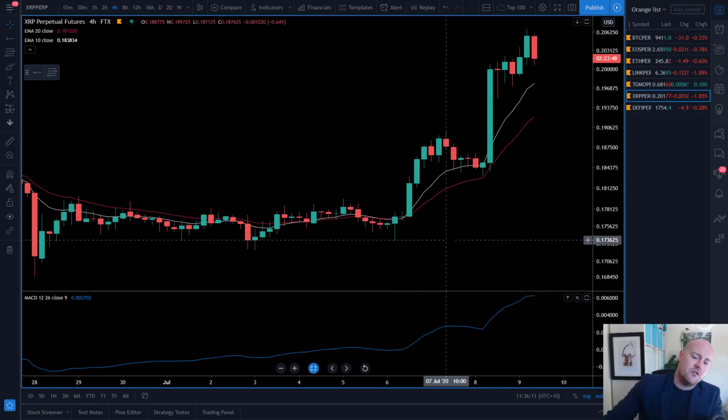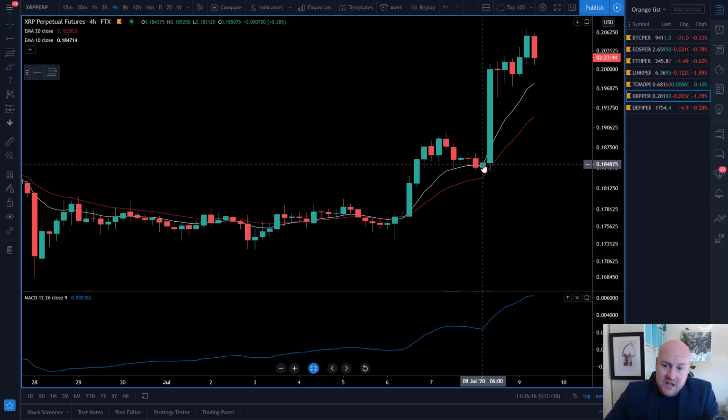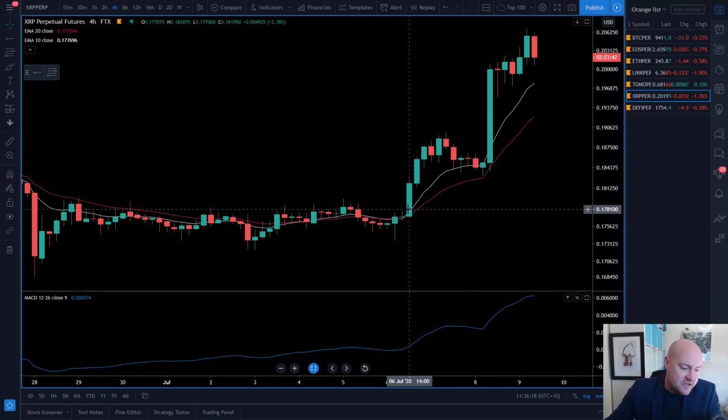XRP. Oh, this was the one that got away yesterday. I had an order raised to get long here, and when markets move fast, they can often skip your order. And this is what happened. I got filled a little bit, didn't get filled the amount that I hoped to. It just went, doom, jumped straight through, and that was that.